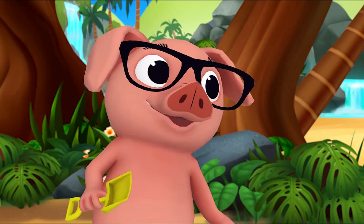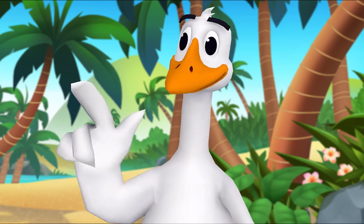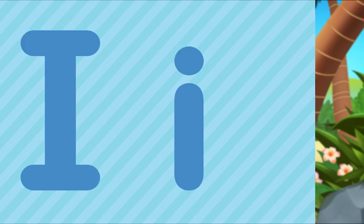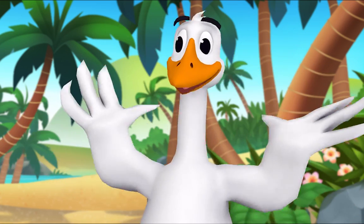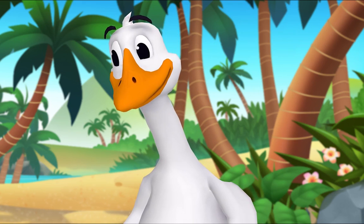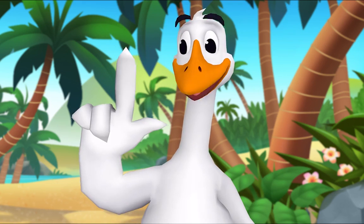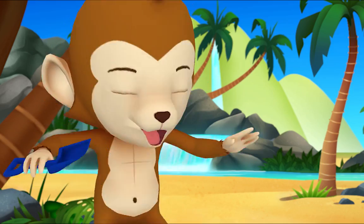Mr. Goose, can we trace a letter? Absolutely. Let's practice making the letter I. Who can think of a fun way to do it? I have an idea. Let's dig letters in the sand with a shovel. Well, that sounds like a great idea. Monkey, you go first. All right!